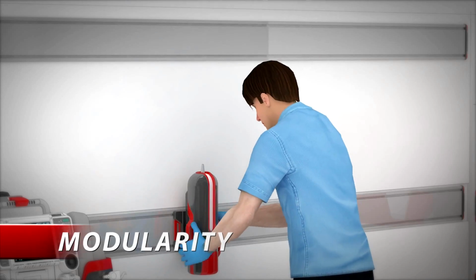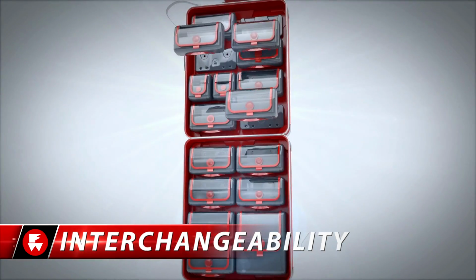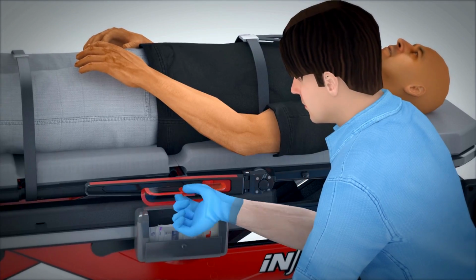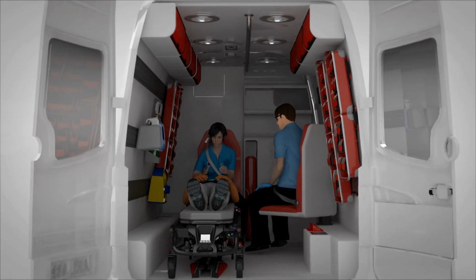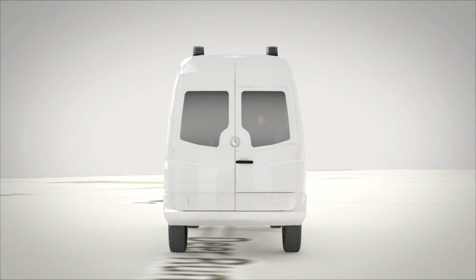Then there is a whole facet of modularity, interoperability, interchangeability, and reconfigurability. Those 4 elements really dealt with the environment. I like the modularity to it because nothing is a one-size-fits-all. With the wall system and the track system, now the entire ambulance is modular and we can customize anything we want to do. So we're going to create an environment with the ambulance of the future through the IPTS that really is very progressive and optimizing the ambulance of the future.